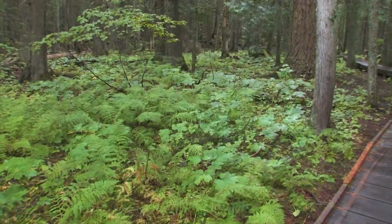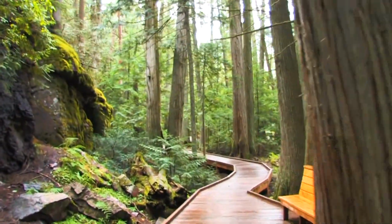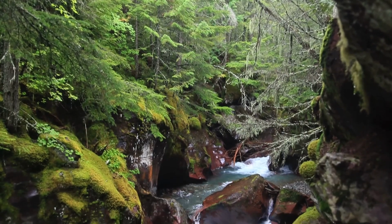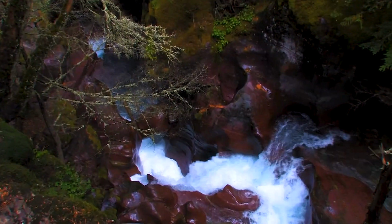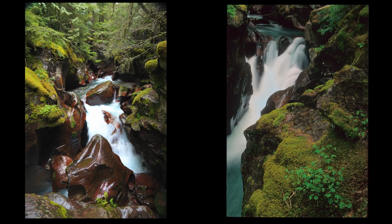This side of the park is lower and much wetter than the east side. After only a few minutes, the sounds of the forest give way to the sound of rushing water. Avalanche Creek cut this beautiful gorge. This is one of the park's best photo ops, and it's the primary reason I've done this trail many times. You can shoot it from a couple of vantage points and get some really good shots.